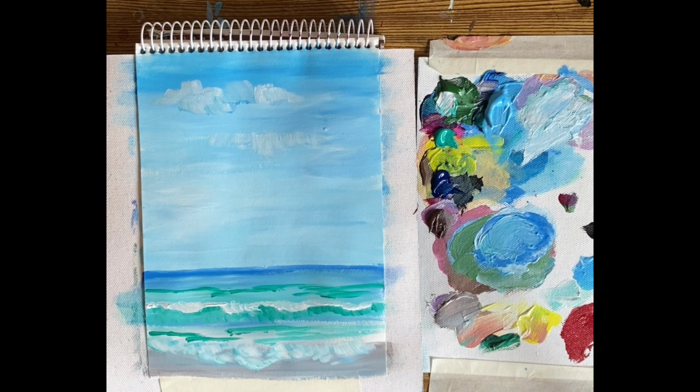Mistake 21. Using too many colors. Too many colors can make a painting look chaotic. Stick to a limited palette for better harmony.